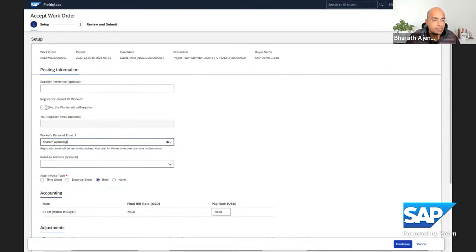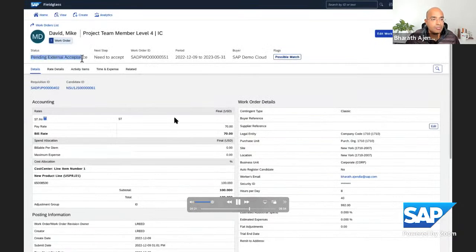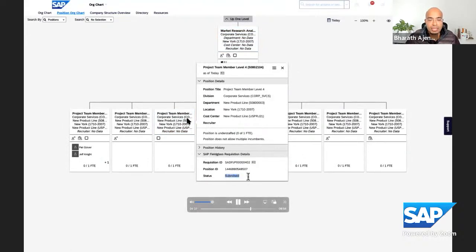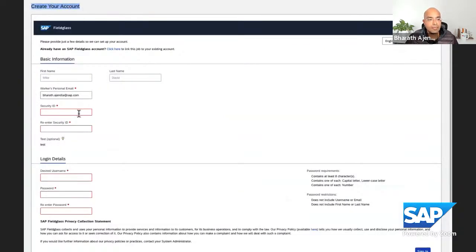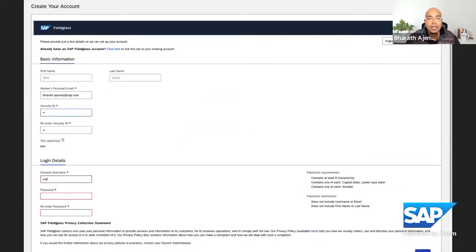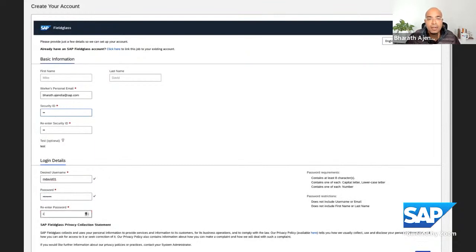Again, in this case, the worker has been accepted, so this lets them onboard themselves. So it is still in submitted status. The reason we are switching back and forth between these different systems is to show you the status, how transparently it is flowing. The purchase order information came back from SAP S/4HANA Cloud. And then here, the external worker is creating their own account. Again, it's only necessary once. If they already have an account, I'm pretty sure they can reuse it.